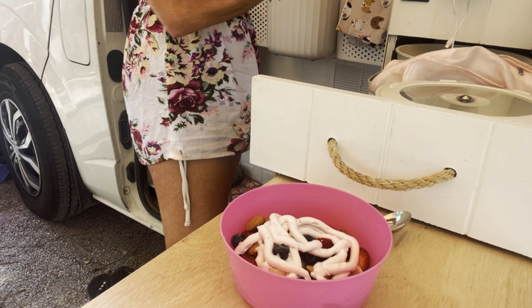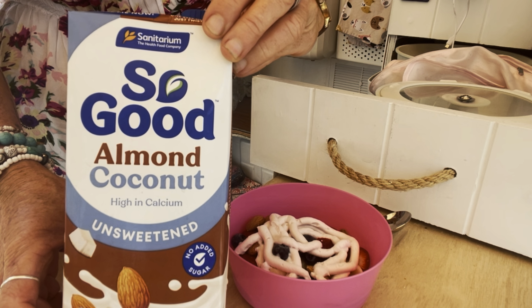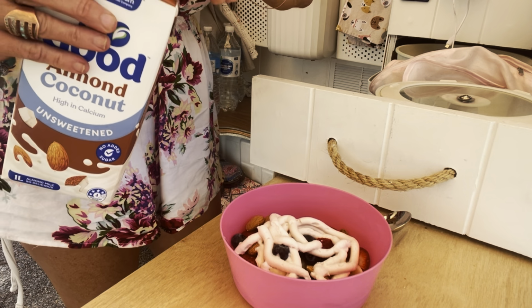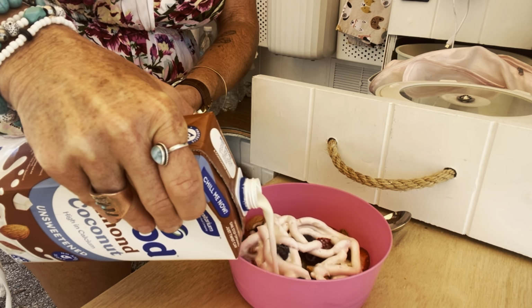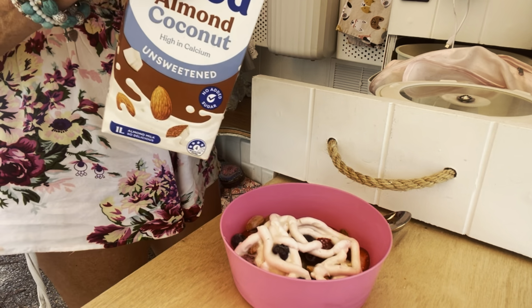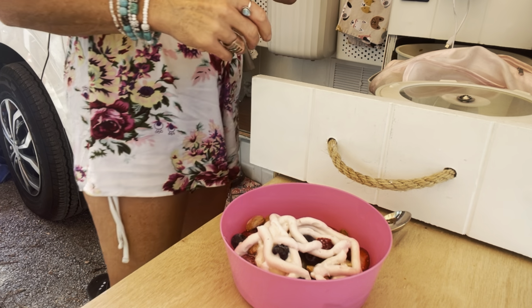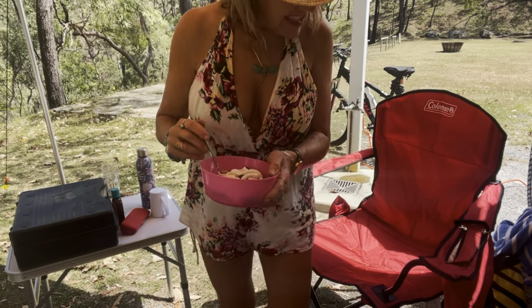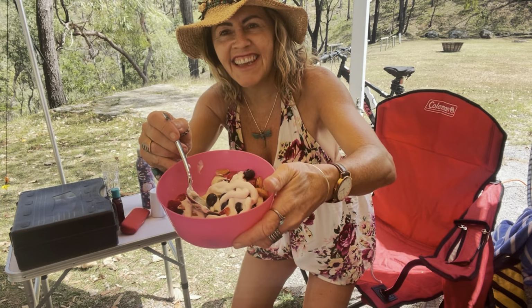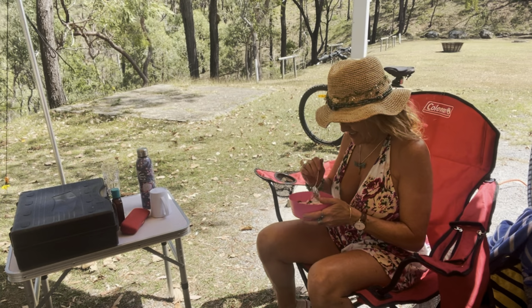And I use a little bit of almond and coconut milk. Pour that on top, just a tiny bit. Yum. Yummo. Get it in ya. This is the life.